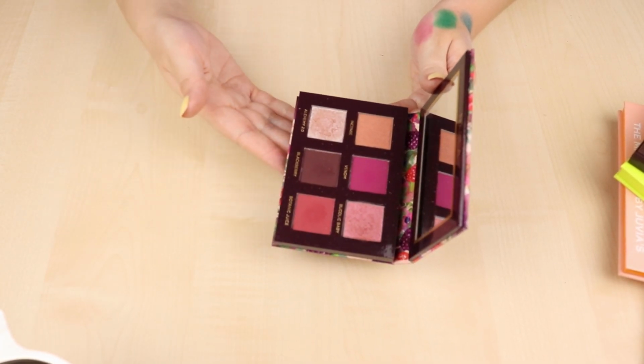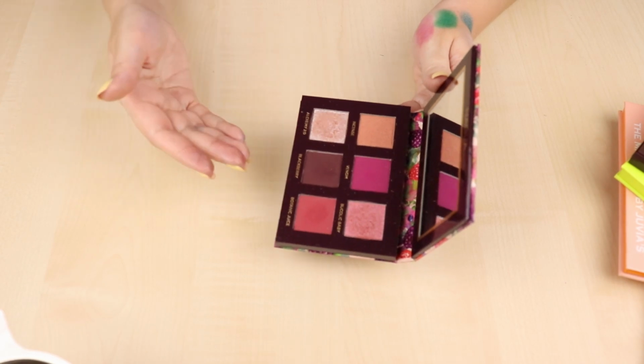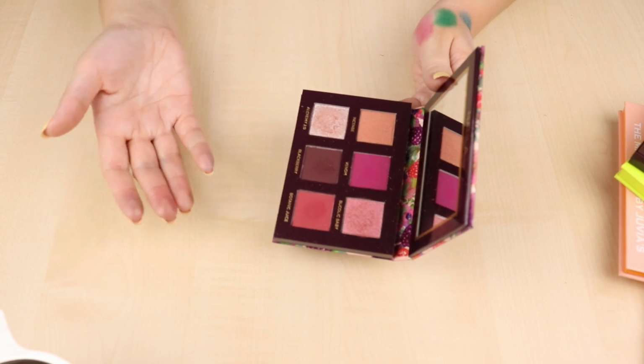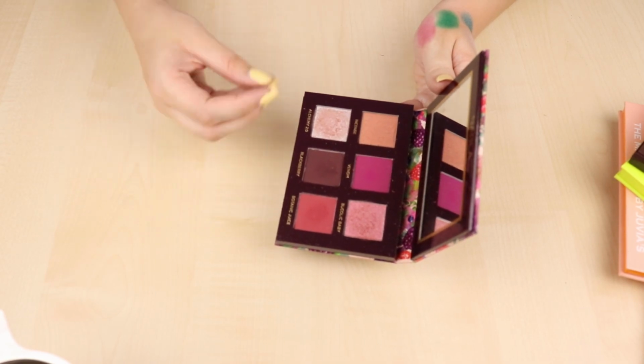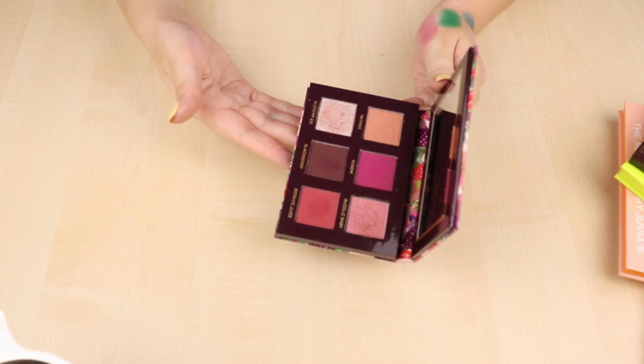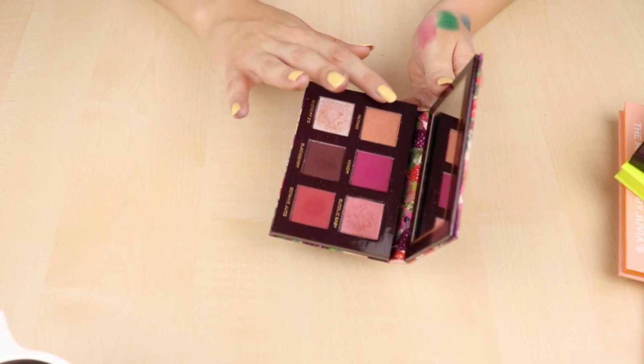These are not colors that I grab for all the time, but individually I do like them. I've grabbed for this one quite a lot, this one quite a lot. It's just not perfect for me and my preferences, but I do really like the quality.